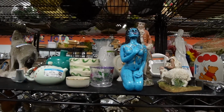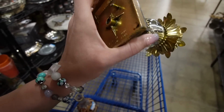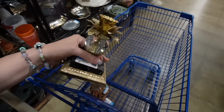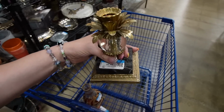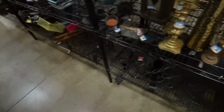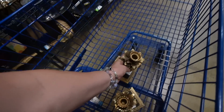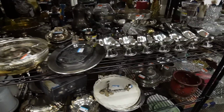$5.49. There are a pair of these candle holders. This is Dilly Manufacturing. They're kind of Hollywood Regency in style. A little gaudy. I guess that's how I would describe Hollywood Regency. I do like them though. $6.49 each. The other one's just creeping right over here. So I think I'm gonna grab those. I like the Hollywood Regency style. It's a nice style when you pull it all together and you have a lot of it.